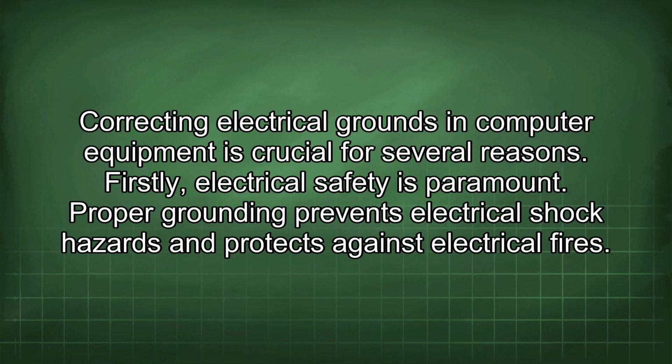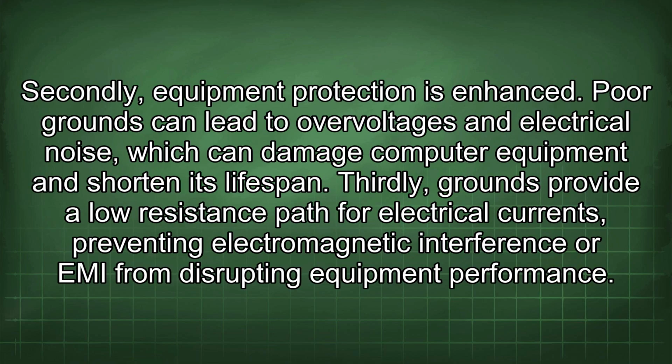Correcting electrical grounds in computer equipment is crucial for several reasons. Firstly, electrical safety is paramount. Proper grounding prevents electrical shock hazards and protects against electrical fires. Secondly, equipment protection is enhanced. Poor grounds can lead to overvoltages and electrical noise, which can damage computer equipment and shorten its lifespan.